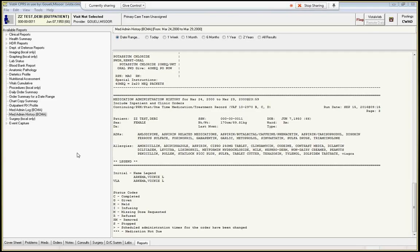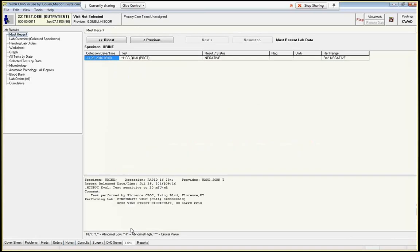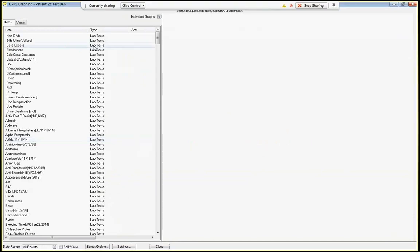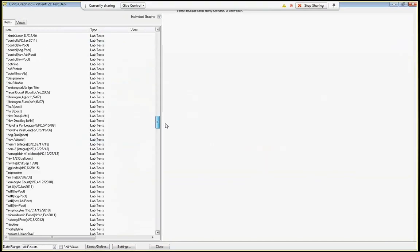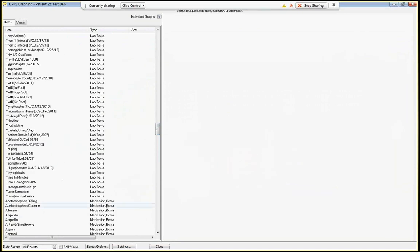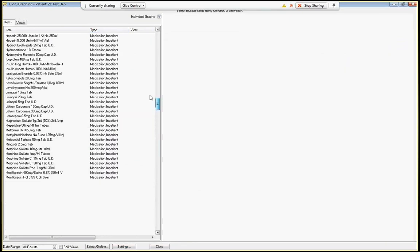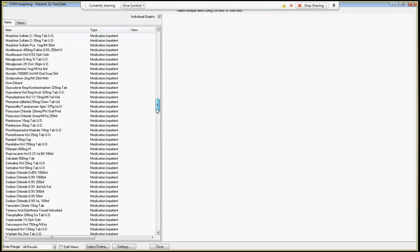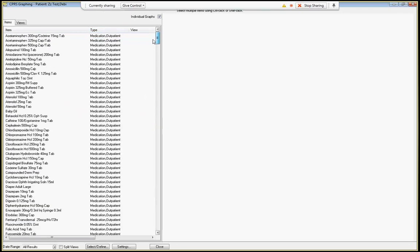The last quick thing I want to show you is actually in this labs tab here. So labs, go to graph, and what it does is it lists off 3 different categories: lab tests, inpatient medications, and outpatient medications. And what you'll also see is BCMA. BCMA stands for Barcode Medication Administration. That's the scanning device that they've got. So the great part about this is that you can sort by medications, outpatient and inpatient, and see what doses and what medications they've been on, and it puts it in a graphic form, which is really nice to use.